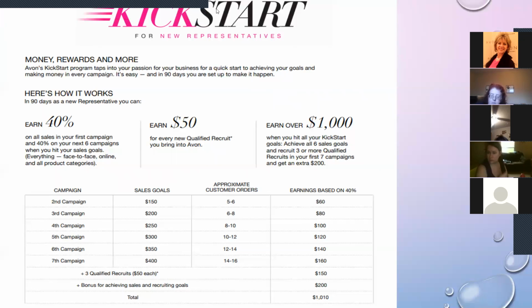So you see it's a $50 increase every campaign. You'll earn 40% when you place a $150 order in your second campaign. Your third is a $200 order. Am I leaving anything out?